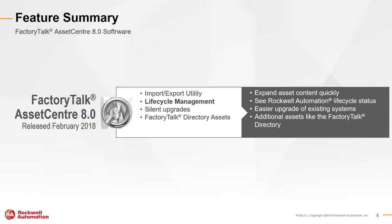So all of you who are still trying to maintain a MicroLogix 1500. Yeah. It will tell you, stop doing that. Mm-hmm. So time to upgrade. So the caveat on this, obviously, is that you need internet access to your AssetCentre. I can count the number of customers I have on one hand that have that.